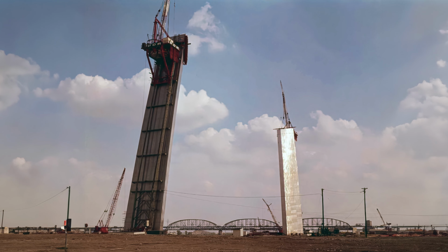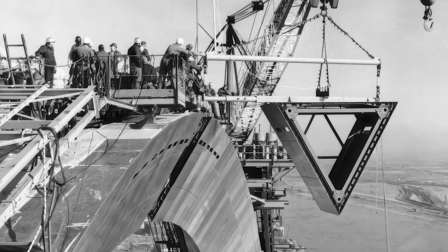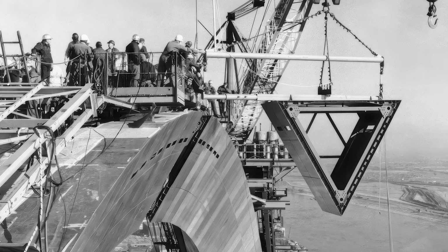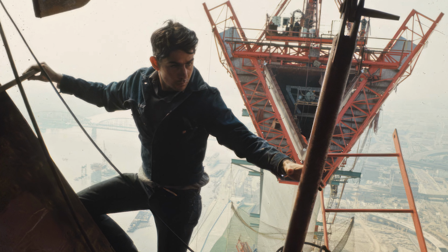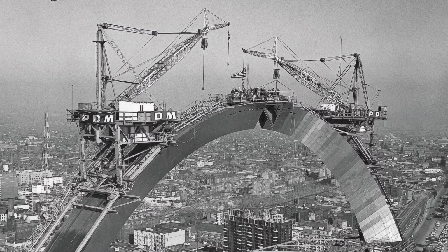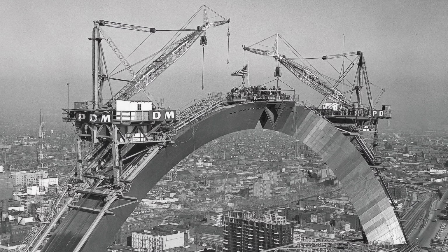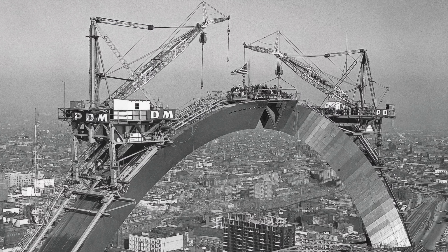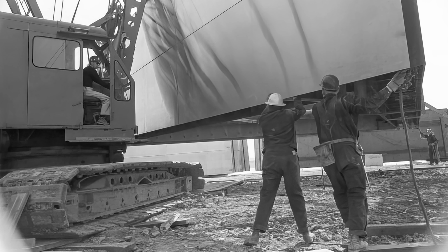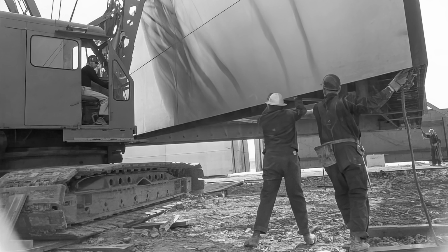Construction lasted for 2 years, with the last steel triangle set into place on October 28, 1965. The entire structure was composed of 142 stainless steel sections, each 12 feet long. Prefabrication of these triangles expedited the entire construction process and was an assembly method gaining popularity during this time.